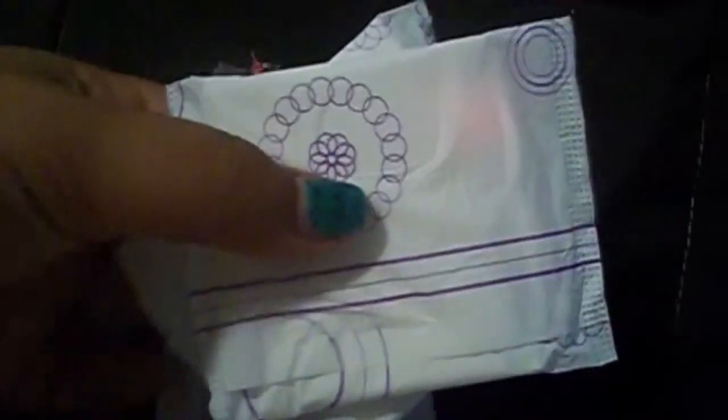And then I have a bunch of random liners. Like, these are the Carefree ones. I don't remember exactly which ones these are. 2 Always Active Thin, I believe. 2 of the, I believe these are Carefree Active Fit. And then 2 of the Kotex Long.